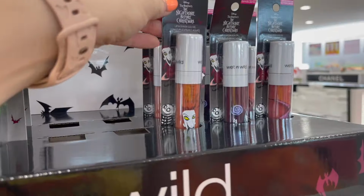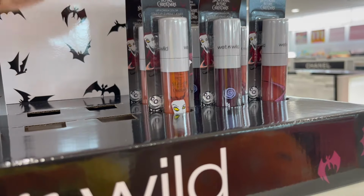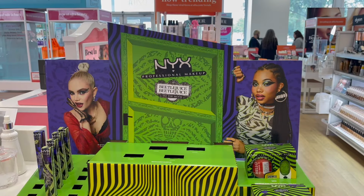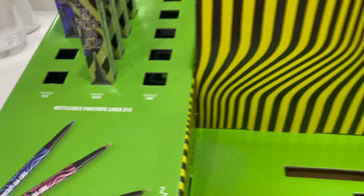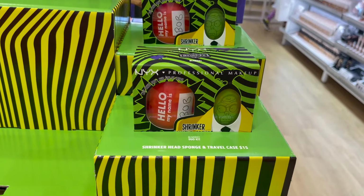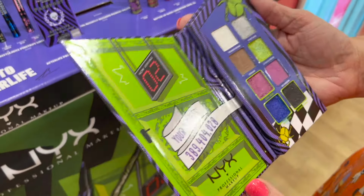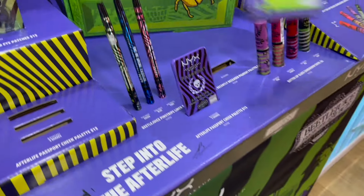I was talking about them because they're Lock, Shock, and Barrel. Those lip things? Lip and cheek color. So it's kind of like a liquid blush or you put it on your lips. And that's NYX. Has the Beetlejuice. Looks like liners. All the gloss is gone. And then the shrinking head sponge and travel case. That's crazy. That is some crazy colors. Ooh, that is a cool white though. You don't see a lot of bright lights.